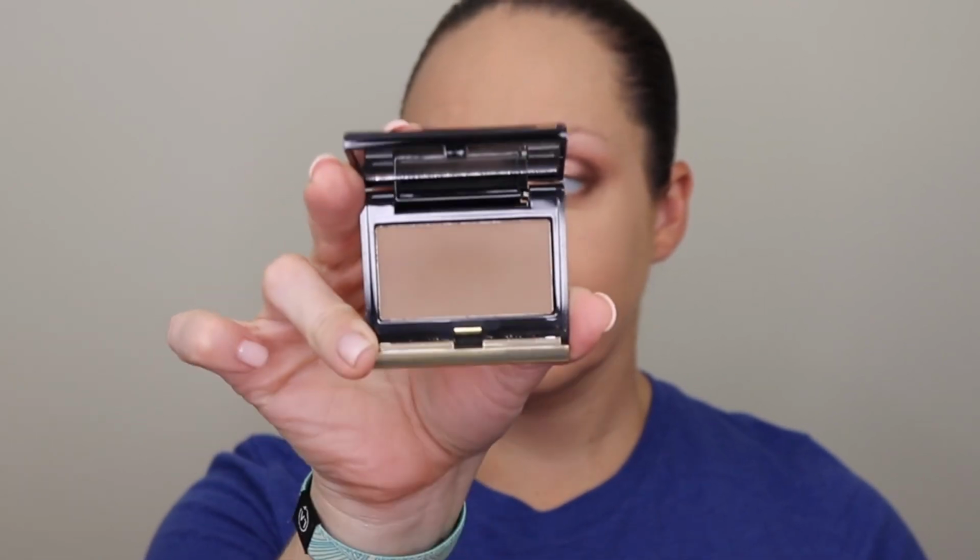All right, for contour, because I already put powder on, we're gonna go in with the Kevyn Aucoin Sculpting powder. This is in medium. This is one of my favorite shades. I got a sample of it, and then when they had the 20% off sale at Sephora, I was like, yep, I need it.